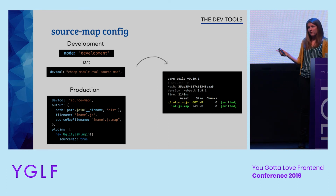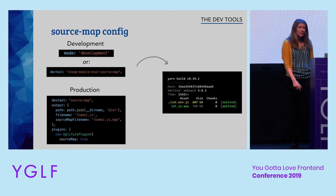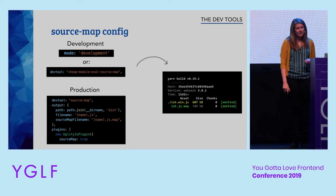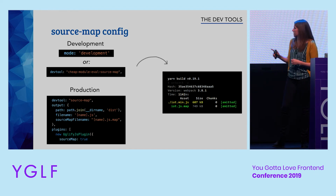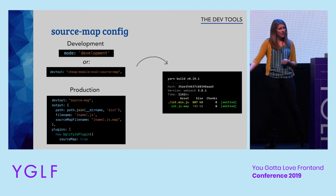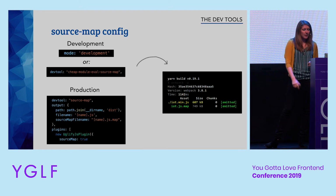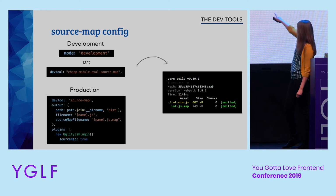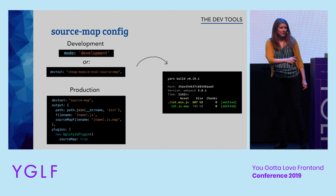And then beneath that, we have the config for production. The only thing you really need is the devtool property, but if you're using uglify.js to minify your code, you'll want to set sourceMap there to true to make sure that it still works. And when you build your project, you should see your source map file come out with your other JavaScript files with a .map appended to it.